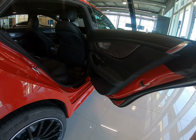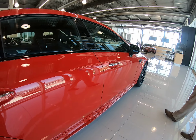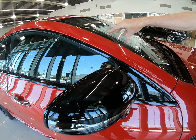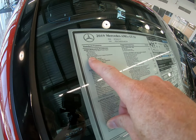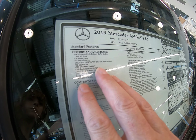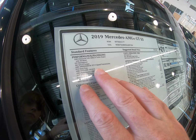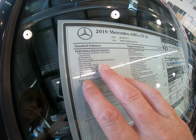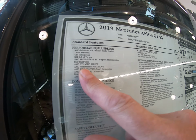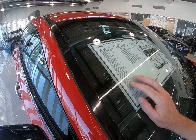Now, what you're not going to have on this vehicle versus like a 63, if you're looking at different models, is the rear wheel steering. If we pop up here, you can see that we've got 429 horsepower, 384 pound-feet of torque, AMG Speedshift, which is the TCT 9-speed transmission, so it's a torque converter transmission, as opposed to like a multi-clutch transmission that you'd see in the 63. Obviously, a great list of standard safety features, etc.